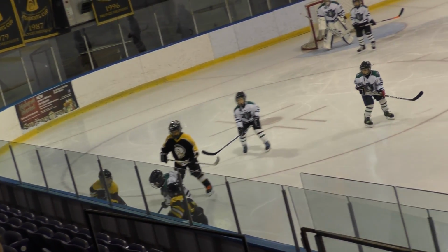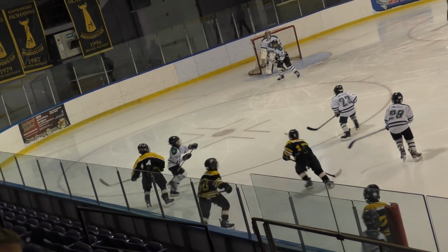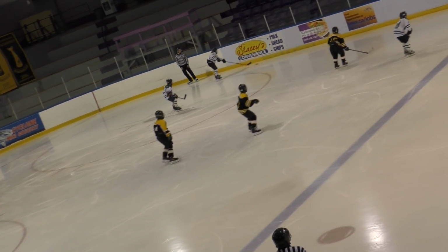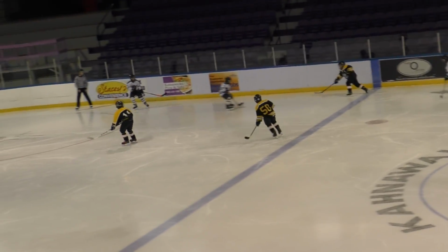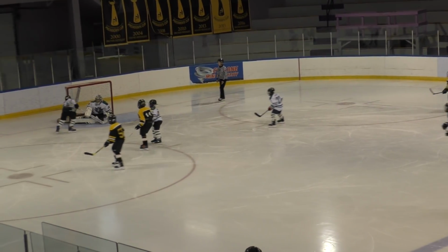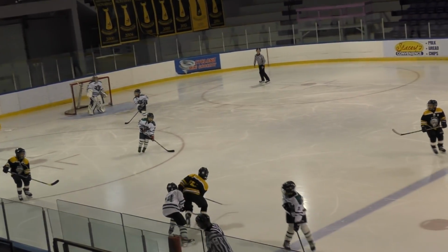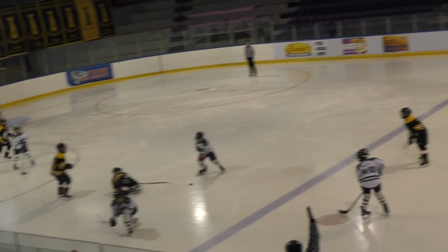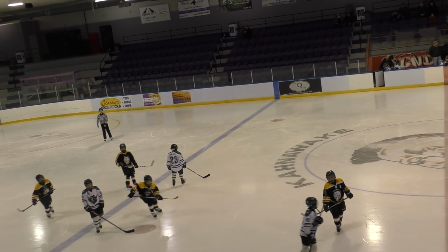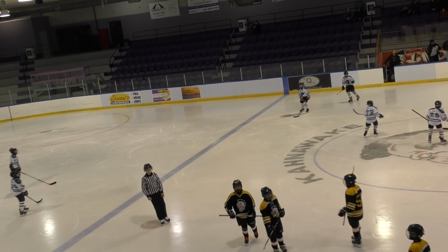Kept alive by Kahnawake. Thrown out in front of the net. And the Mohawks intercepted. Here's a chance. Point forehead, big stop by Stacy. He got it with the pad. And we got a penalty call coming up. Our first penalty of the game either side. And the Mohawks will go to work on a power play.